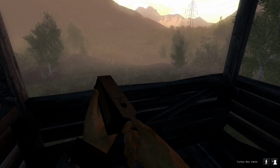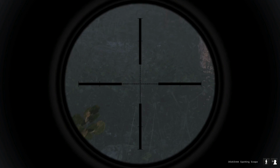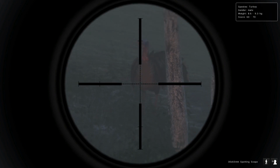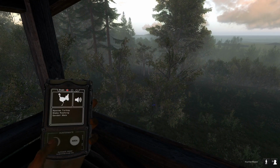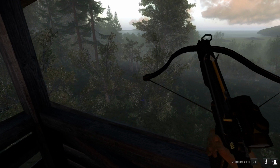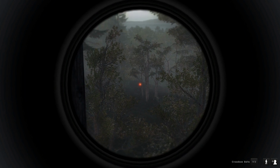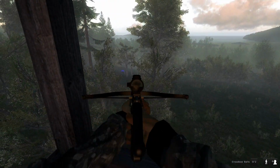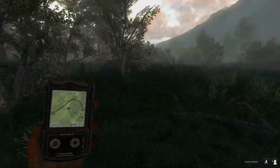I think that's the turkey we were waiting for. It looks like it's coming from the right direction. That's a decent beard. 60 to 70. I honestly don't think he'll be on the high end of that because his beard doesn't look that long, but you never know with turkeys. Oh, actually hit the shot. Nice. Let's go and pick up that whitetail buck and then we'll go get that turkey.